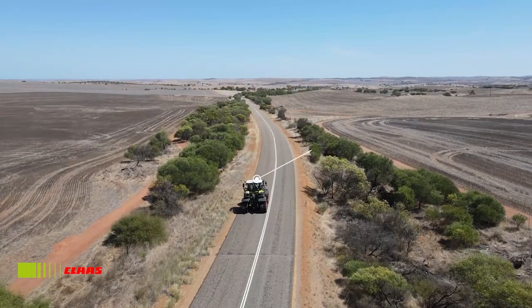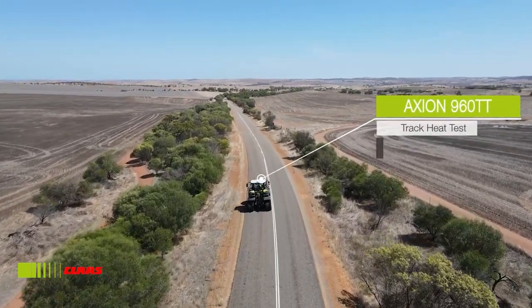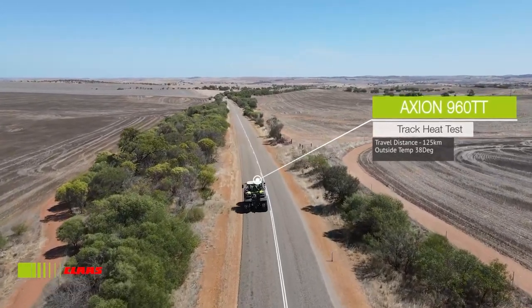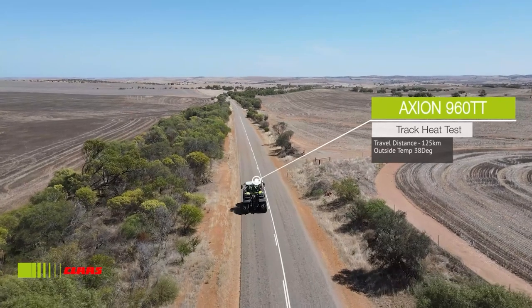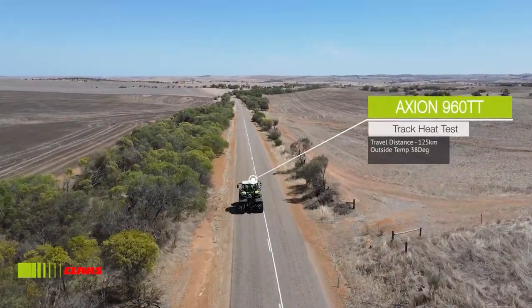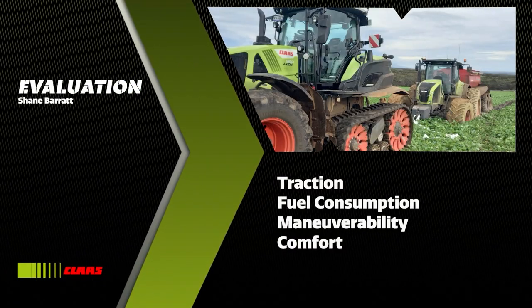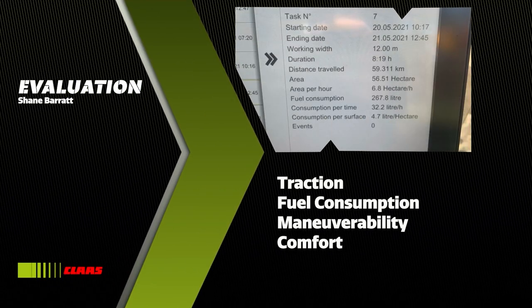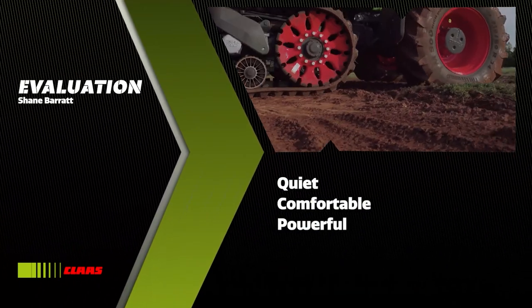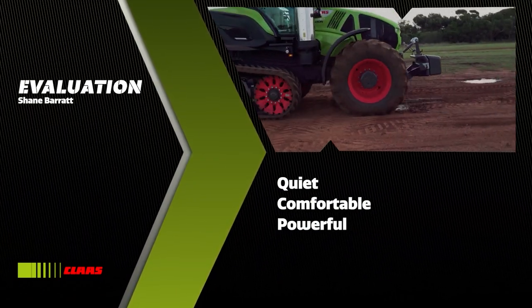Every customer has been amazed with the TRAC having little to no heat, and this goes across the whole TRAC unit even when travelling between farms on hot days. For example, 38 degrees for a distance over 125 kilometres. Other parts of the evaluation we were able to compare are traction, fuel usage, manoeuvrability and comfort. People frequently commented on how quiet and comfortable and powerful the tractor is.